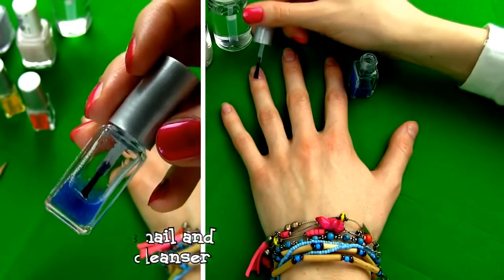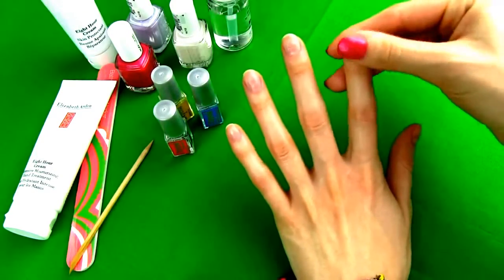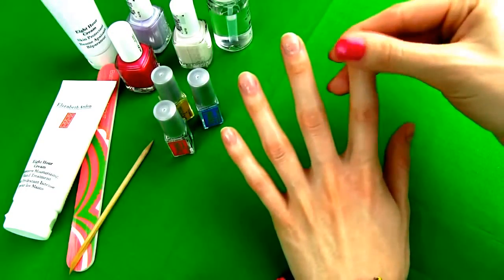Before applying nail polish or nail varnish, however you call it, I like to use a nail cleanser to effectively remove dead skin cells in the area around the cuticle. It increases the oxygen supply to the nails, hence promotes their growth and strength.